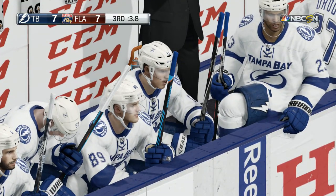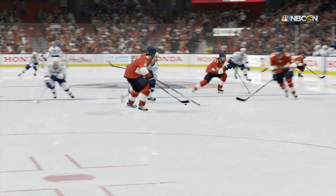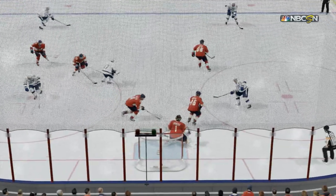Down to ringside we go yet again. Ray, what do you know? Killorn's had some sweet dishes across the ice to his teammates. When they've been open, his passes have been perfect, at the right time and in the right spot. Thanks, Ray. Yeah, he has been remarkable in this game tonight. Fun to watch.